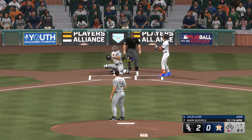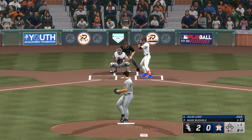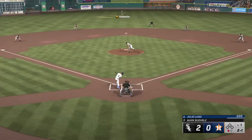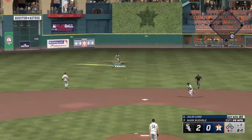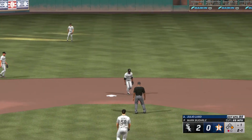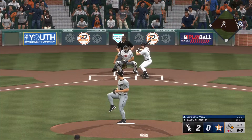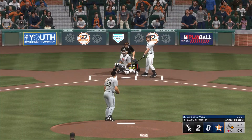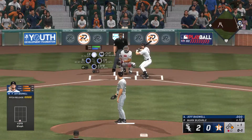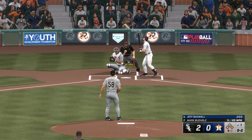Falling behind 2-1. Swing and a ground ball up the middle. That's a base hit. So a man aboard now with 1 away. And the batter now, Jeff Bagwell. There's the strike. 0-1. Right through there for a strike.